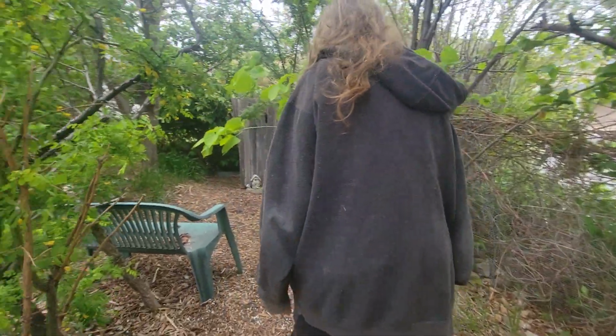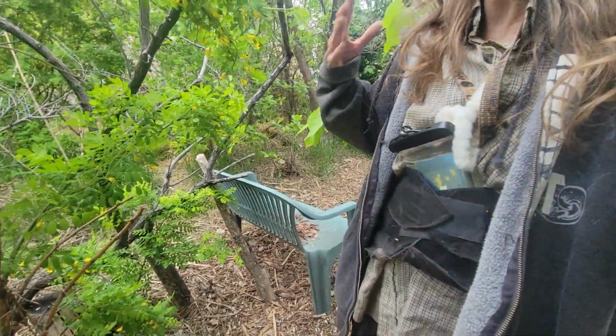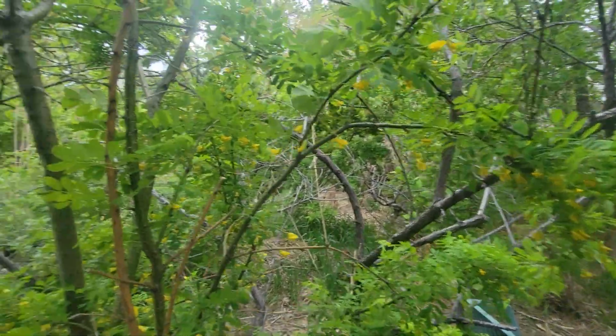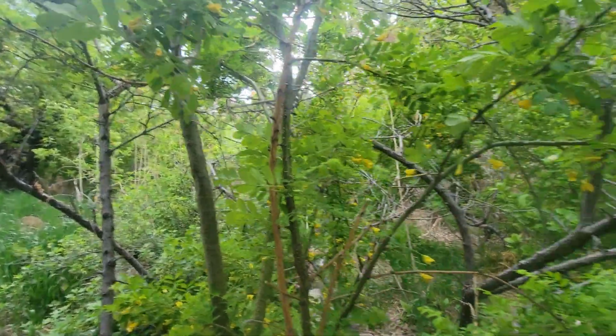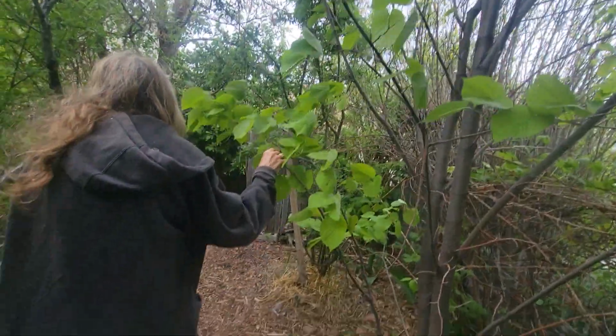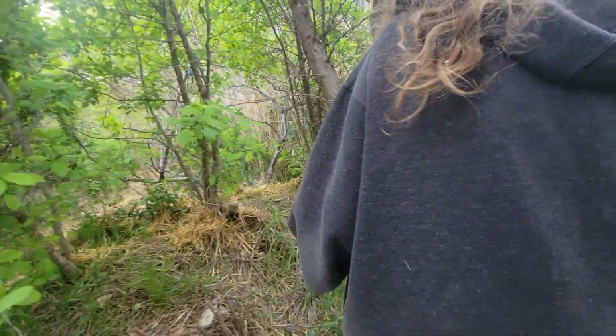Beautiful. And see, no weeds in the walkways. And it's so nice and cool. This used to be the hottest part when I planted this forest 10 years ago. It was so hot, scorching all day out here. Now it's perfect. It's absolutely gorgeous. I absolutely love this food forest so much. I never knew it could become like this, you know? You would have asked me 10 years ago.